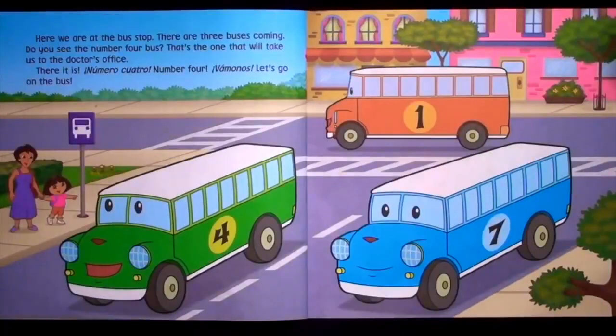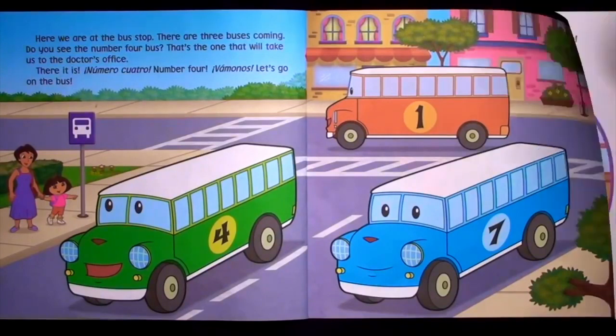Here we are at the bus stop. There are 3 buses coming. Do you see the number 4 bus? That's the one that will take us to the doctor's office. There it is, número 4, number 4. Vámonos, let's go on the bus.